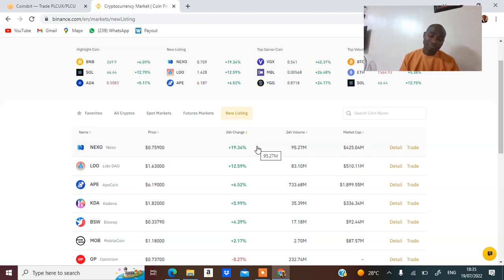The community of PLCU is about 2 million. The community on Binance is close to about 1.3 to 2 billion. And that is a lot of money for you. So don't sell your coin now. Be patient. Let that period come. Let it be listed on Binance and then you can sell.